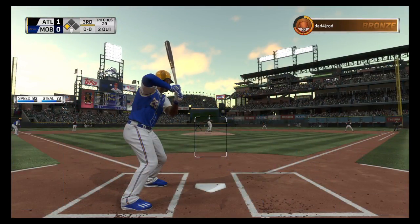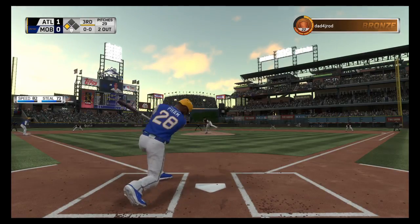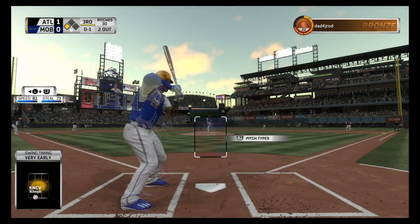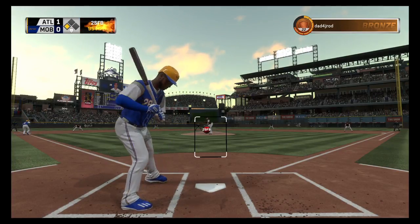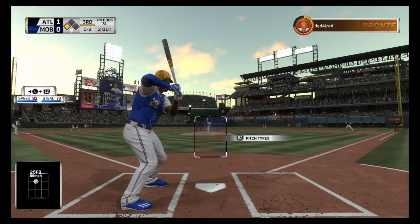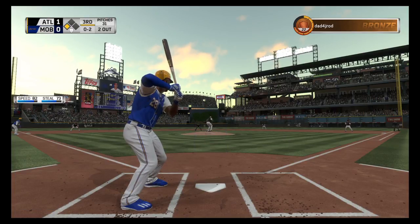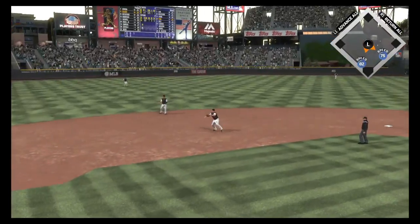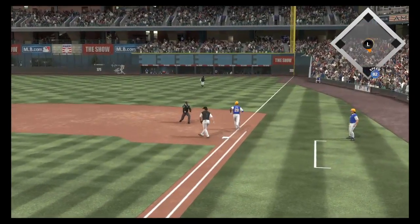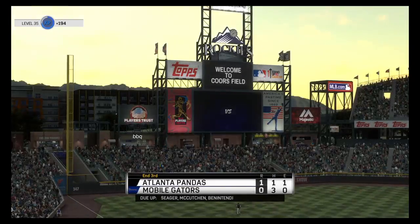Digging in to try it again, Tommy Pham. 0 for 1 here in the early going. Couldn't wait back, a swing and a miss. Comes set, and the 0-1. Takes a high fastball for a strike. So far in this game, he's the only guy in the lineup that's gone down on strikes. Yeah, and he might strike out for a second time right here. Throw to first in plenty of time, and the side is retired.